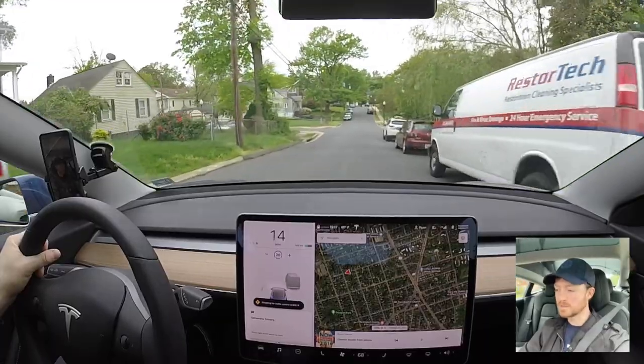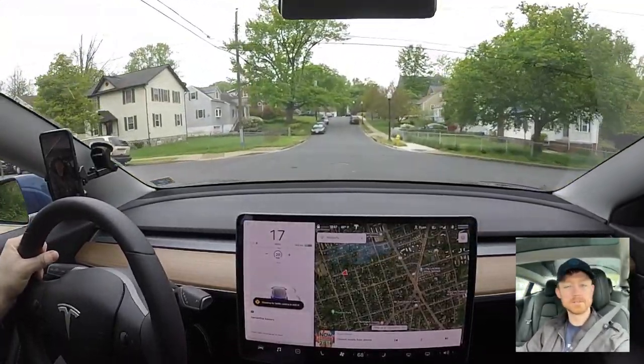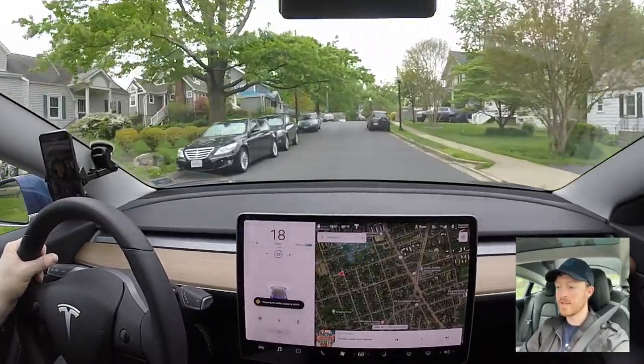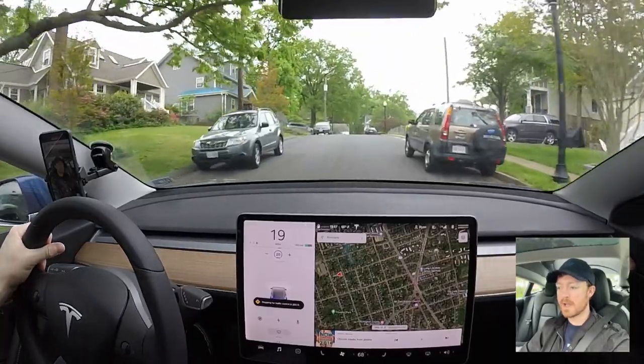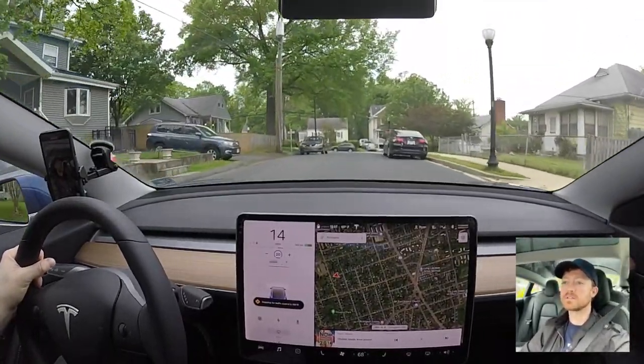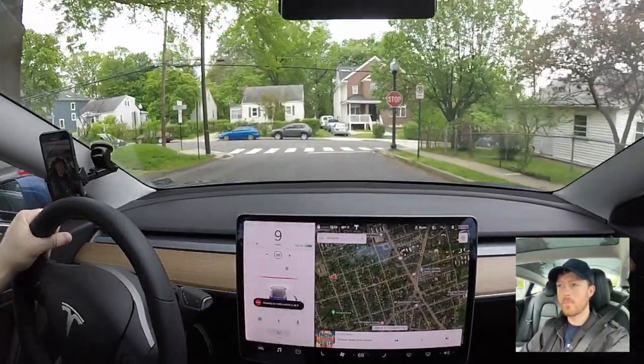T intersection, huh? That's new. I don't think I've even seen that in other people's videos. But there is a stop sign there, I can see it. So we'll see what happens if it changes its mind. Ooh, this is a little tricky. Yeah, there we go. Now it sees the stop sign.